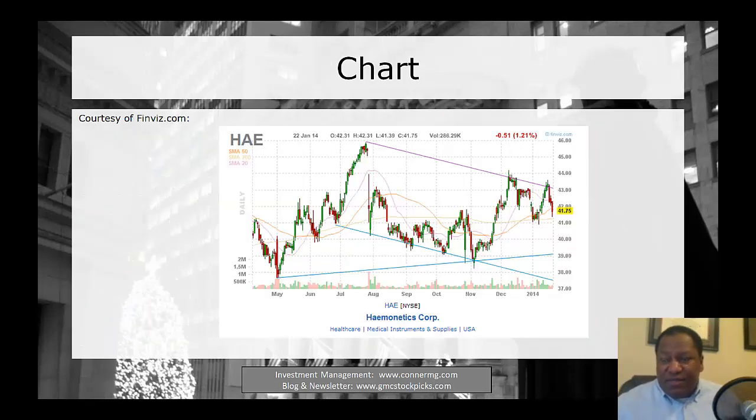On to their stock price chart. We see back around the end of February, Haemonetics was around $40. At the beginning of May, it dropped down to around $38 and then quickly rose to a high of nearly $46 in late July. And then they had a precipitous drop from near $46 down to nearly $40. And this happened in late July, early August.